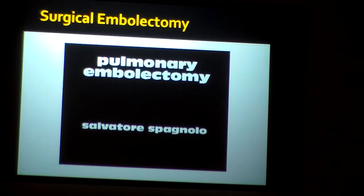All right, it's a great video. I'll have to describe it to you. You can Google pulmonary embolectomy. You can see a little YouTube video where they actually do it. You can see him pull this huge clot out. And then they fill it retrograde. You can see that clot come out.